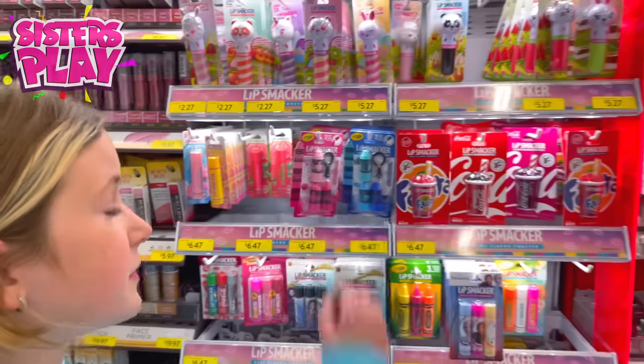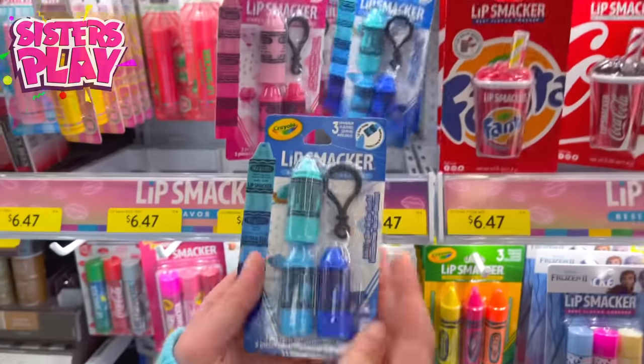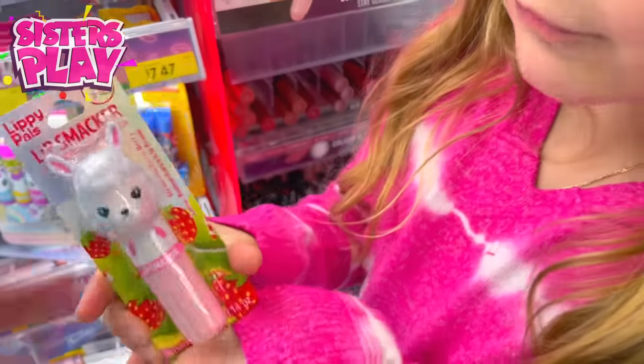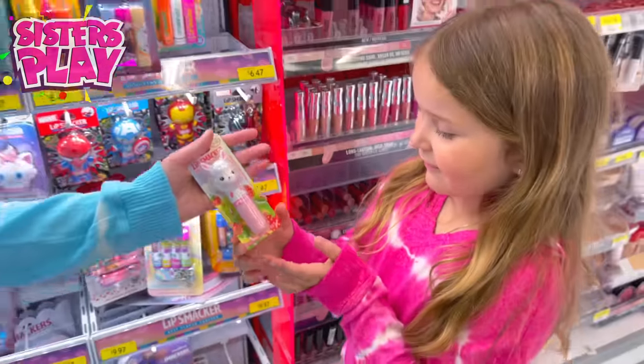Guys, how can you go to school without lip balm or, like, lip smacker as well? I'm going to take these cute little crayon ones. I already took one of these, and this is a cute llama flavored one. This one's so cool. This is the end of today's two color shopping school supplies challenge.